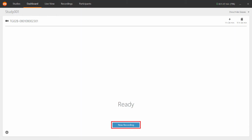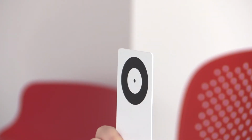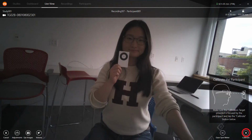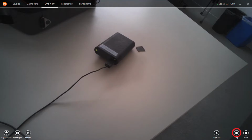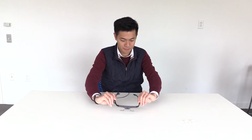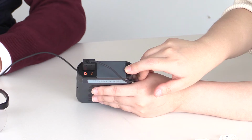The Tobii Pro Glasses controller should be opened, and the participants should be instructed to look at the center of the calibration marker provided by Tobii while the calibration function of the software is enabled. Once calibration is complete, recording can be started from within the software. After the recording session is complete, terminate the recording from the Tobii software before instructing the participant to remove the eye tracking glasses and the data collection unit, and then turn off the unit.